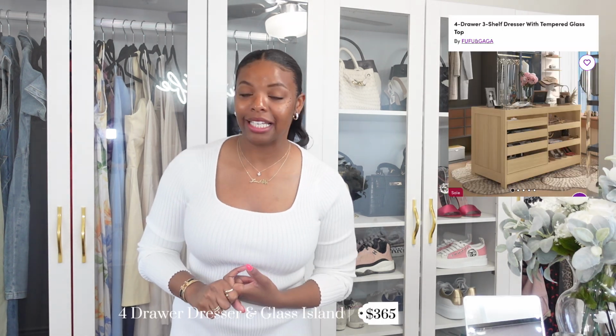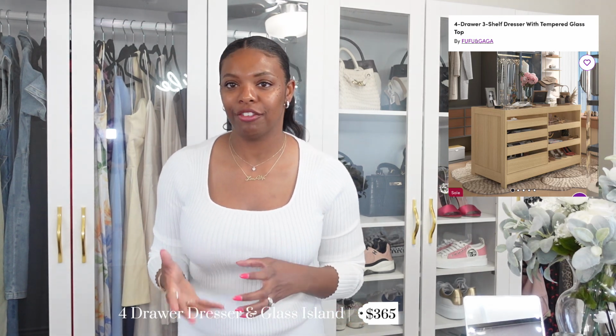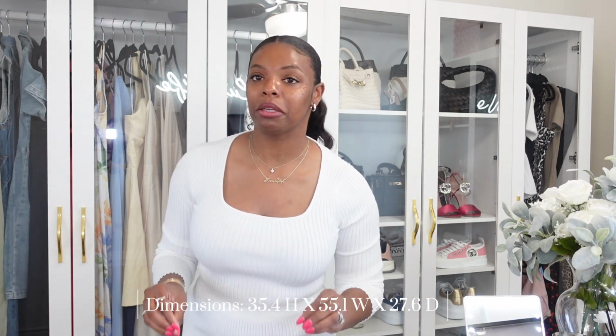Now this particular island, yes, it's going to cost you just under $400. Let's just say around $385. This is what this island is going to cost you. You're going to get the glass top. You're going to get the glass shelf. You're also going to get the 4 drawers. This whole system is 55 inches in length. It is 36 inches in height. And it's just about right at 29 inches in depth. So it's a pretty solid unit, okay? And it's worth the price because it is incredibly heavy, okay?